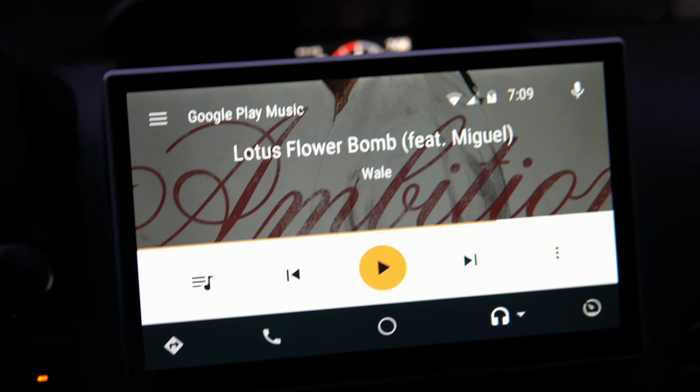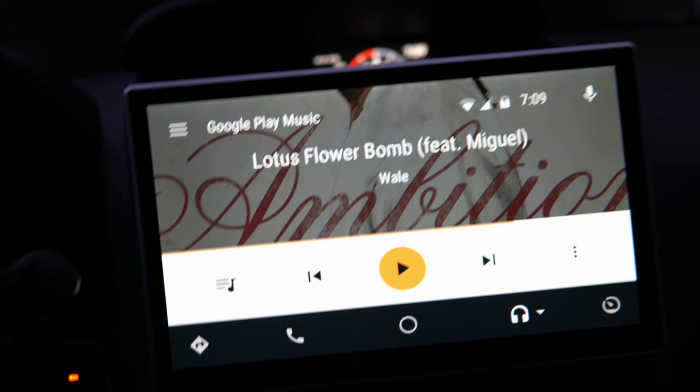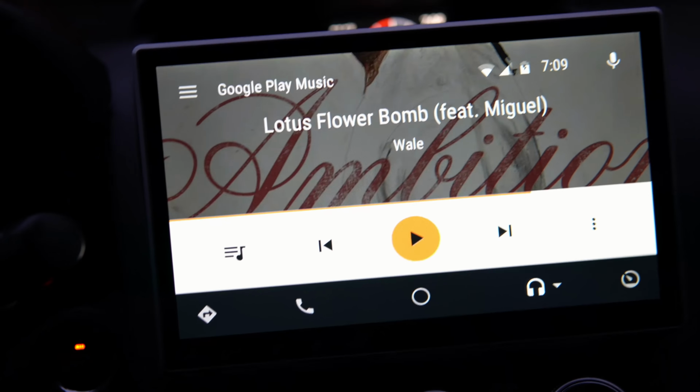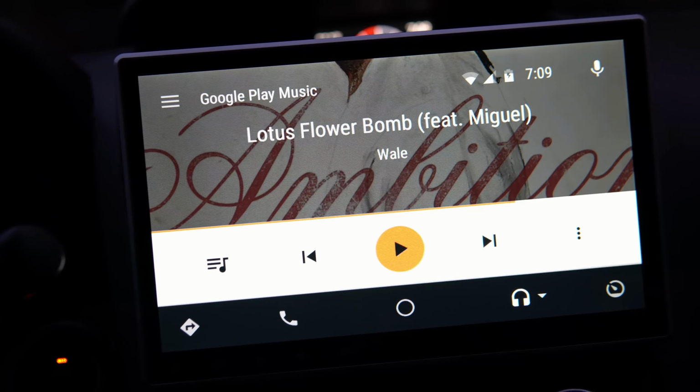It also works with Apple CarPlay, and it works just as great. There's an adapter you have to buy for both, so I'll link it right here below. If you guys want to buy the adapter, is it worth it? I mean, do you want CarPlay and Android Auto? It's not a needed feature, but it's definitely nice that you have options.